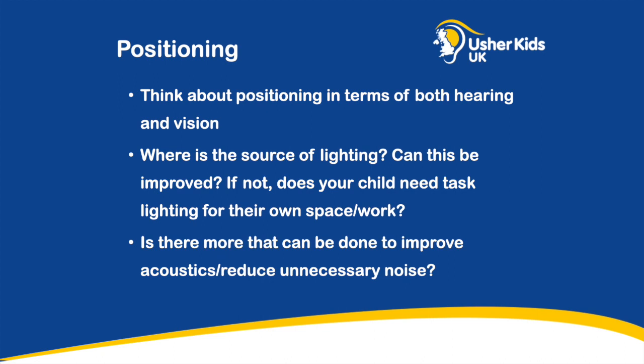With regards to positioning, you will have thought much about this in terms of deaf awareness and access, but also it's important to consider lighting. There is little sometimes that we can do about lighting in classrooms, as many classrooms have strip lighting. However, I would stress that it's important to consider lighting and the source of the light, whether it's coming from behind and the side, and whether there's an option for your child to have task lighting, which is focused and for their own individual needs. That's if this is applicable.